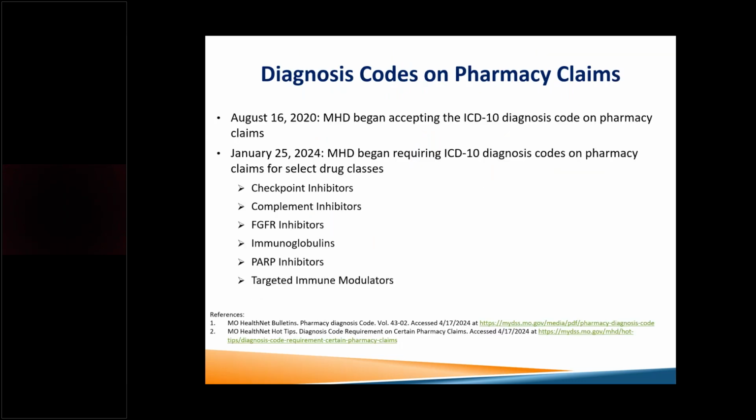Moving on to diagnosis codes on pharmacy claims, back in 2020, we actually implemented a system change or an enhancement that allowed pharmacies to submit a diagnosis code with or on their pharmacy claim. And prior to that, HealthNet only accepted diagnosis codes on medical claims, and providers had to actually call the pharmacy help desk to ask for a manual override when they wanted to supply that type of information.